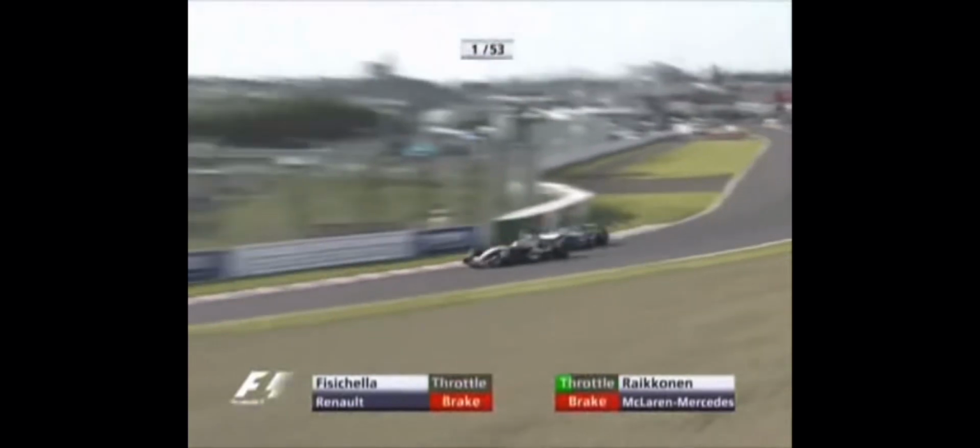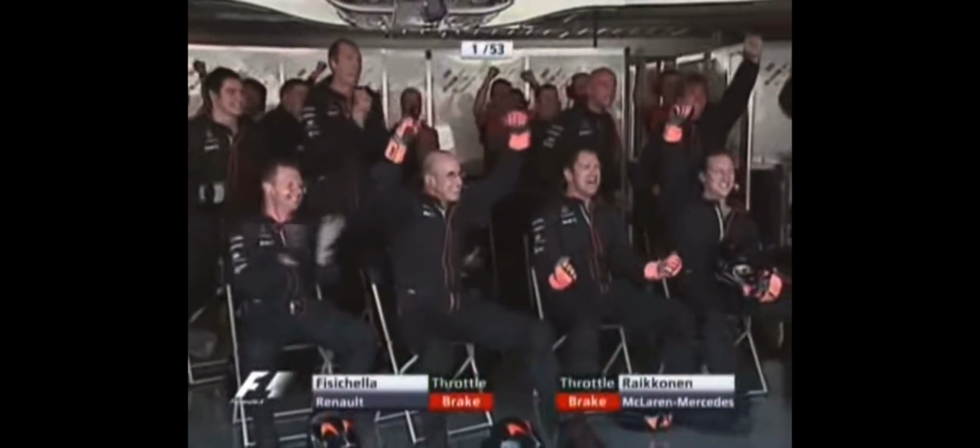Can Raikkonen sweep in? Yes, brilliant! What a brilliant move! Side by side down the straight. Grand Prix racing at its absolute finest. Kimi Raikkonen sweeps through to take the lead of the Japanese Grand Prix. He started from 17th place.